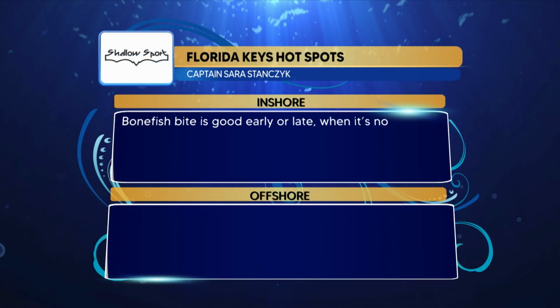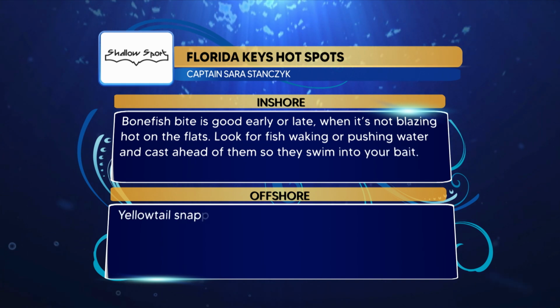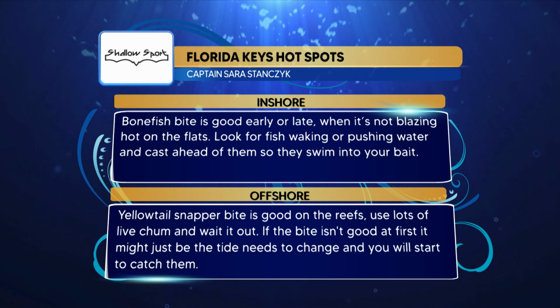Shallow water hot spots. Captain Sarah says the bonefish bite is good early and late when it's not blazing hot on the flats. Look for fish waking or pushing and cast ahead of them, and they may swim into your bait and pick it up, and do exactly what she said.